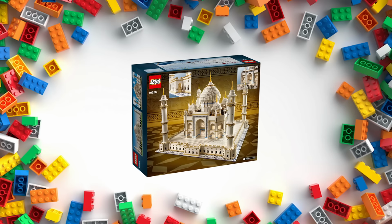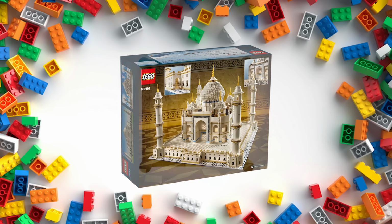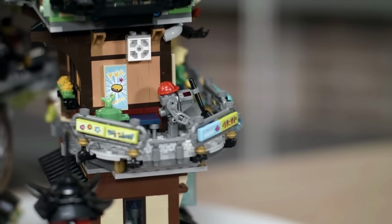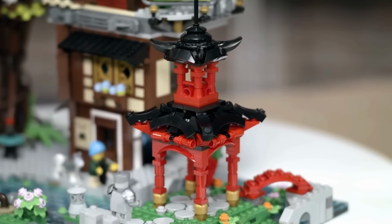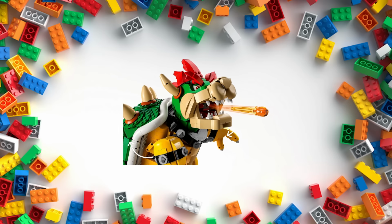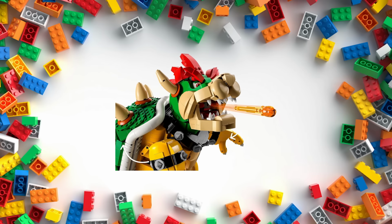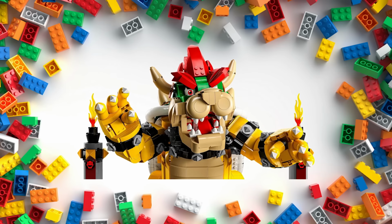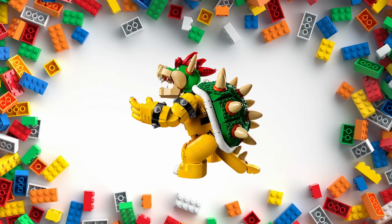While a set like the Taj Mahal has more than twice as many pieces, they're all generally quite small. Ninjago City Gardens also has hundreds of incredibly tiny pieces to achieve a high level of detail. Every part of this video game icon is recreated in loving detail, and the arms, hands, mouth, head, and tail are all articulated, making the model incredibly posable.